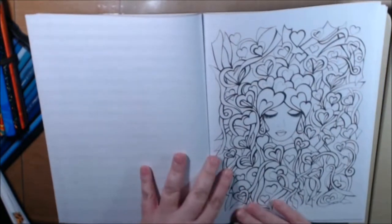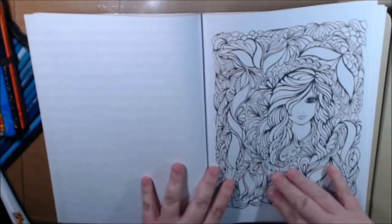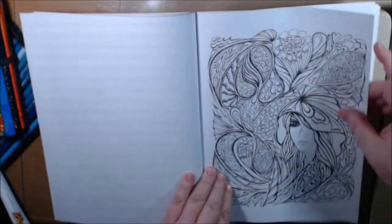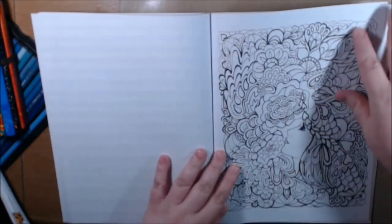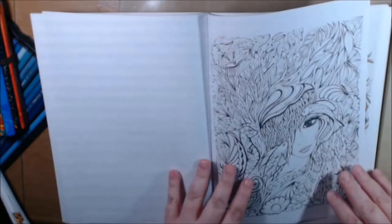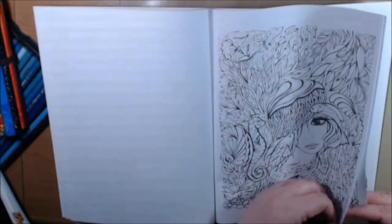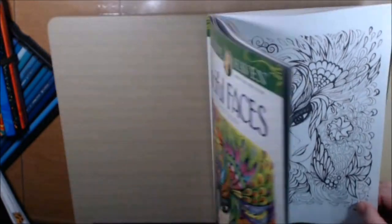Butterfly. Oh, this one is so pretty. I love all the hearts. I love her hair. This one reminds me of my daughter when she had her long hair. Seahorse and a fish and a jellyfish for the hair up there. Is that the one? Yeah, that's the cover.